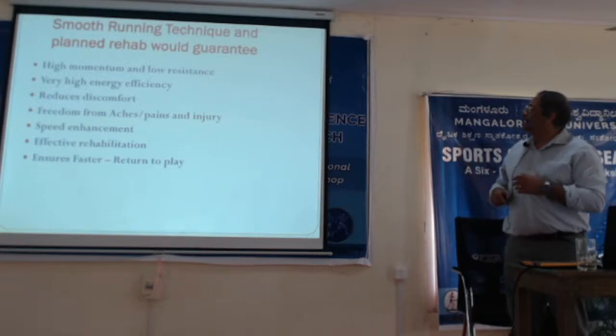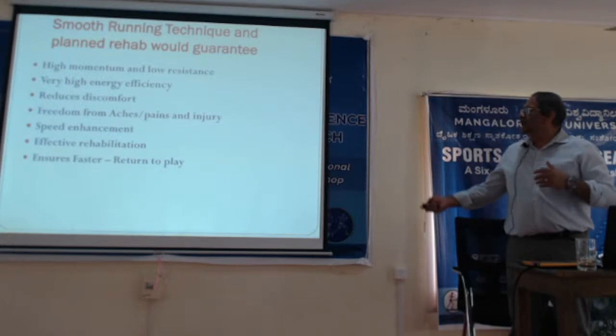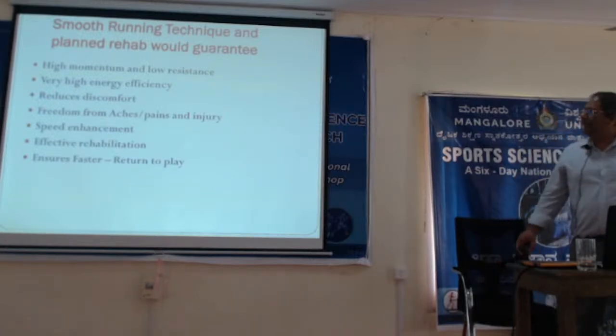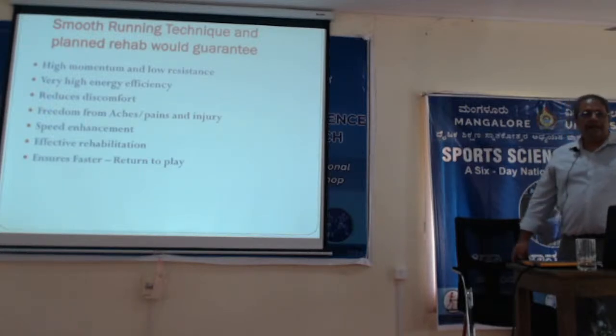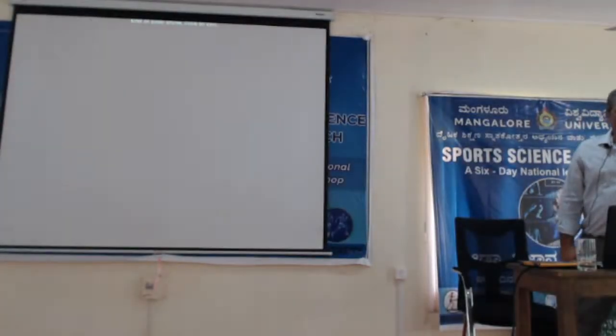So a smooth running technique and plan may guarantee high momentum and low resistance, very high energy efficiency, reduced discomfort, freedom from aches, pains and injuries, speed enhancement, effective rehabilitation, and ensure a faster run and return to sport. Okay. All right. Thanks a lot.